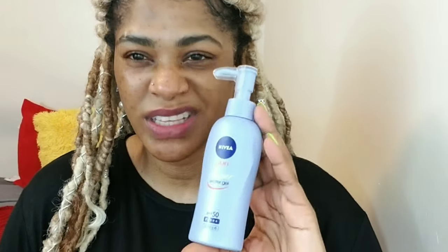Always use a sunscreen, and I love the NJOY one. This one, I've been using it like 2 weeks or so, and I've tried a lot, and this one is perfect. I bought it from Amazon.